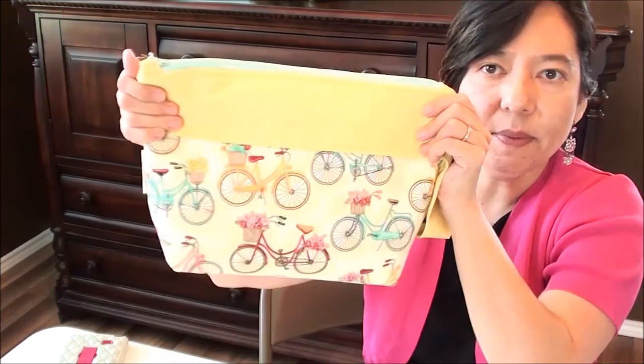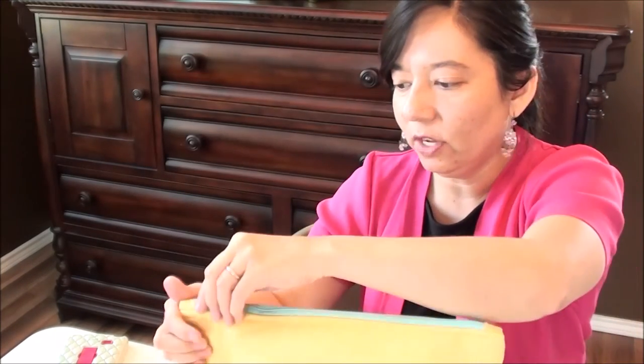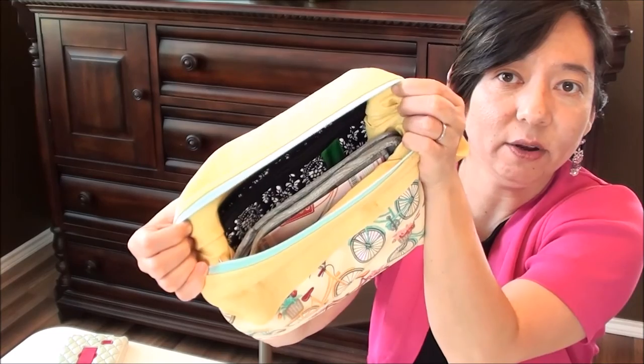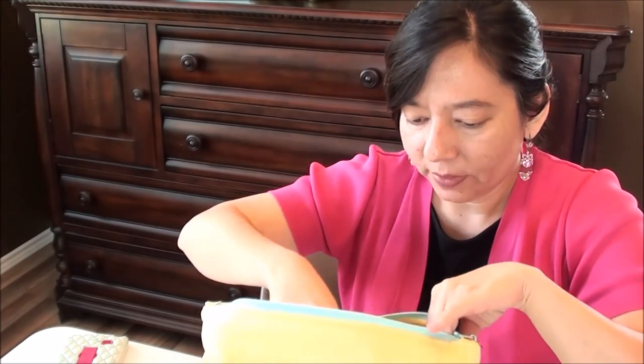Now, in the bag itself, what's nice about these wedge bags as well is you can fold them over when you're working on projects too. Now I have too much stuff in here to do that right now, but it will fold over.